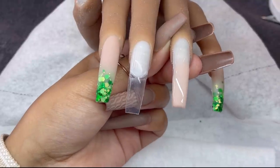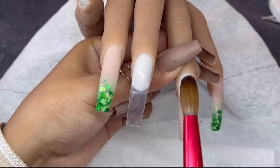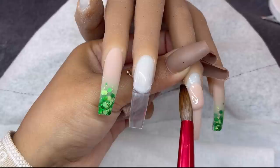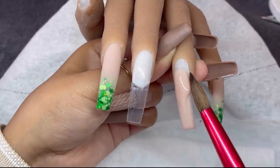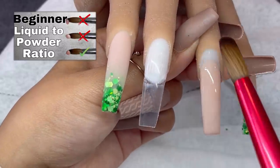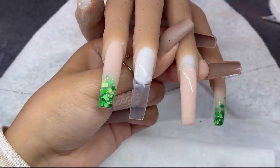So if you do too much to it, it will probably be a little bit more complicated. So definitely recommend just be gentle with it. Use light patting motions and just let the product kind of work on its own. If you have your liquid to powder ratio down perfect, you should be good to go. It's not gonna need too much effort when applying the acrylic.